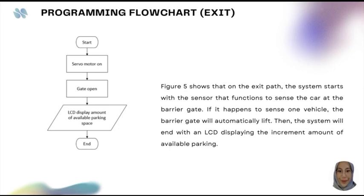As for the programming flowchart when exiting the parking space, the figure shows that on the exit path, the system starts with the sensor that senses the car at the barrier gate. If it senses one vehicle, then the barrier gate will automatically lift. Then the system will end with an LCD displaying the incremented amount of available parking.